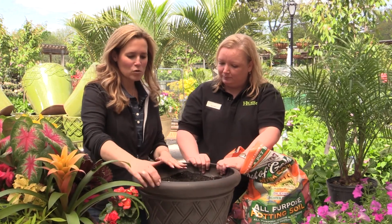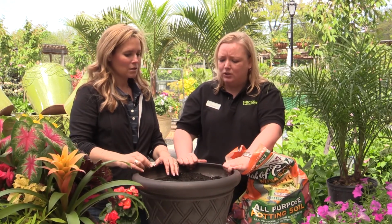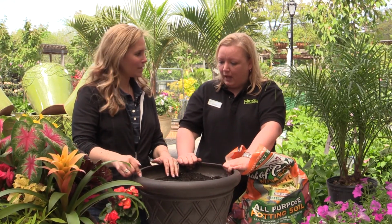Now, does this have holes in the bottom? You should always make sure the pots that you purchase have holes in the bottom. A pot about this size, you'd want at least three holes. Did this have holes in the bottom? This did not. When we sell you this pot, we will make sure you know that, and we will also drill those holes for you if you'd like us to. We'd be happy to do that.